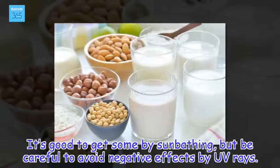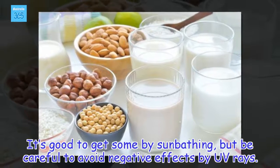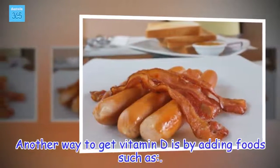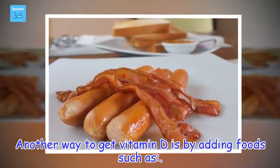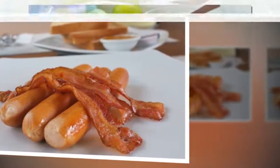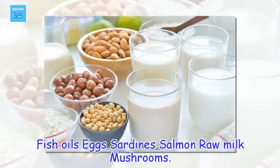It's good to get some by sunbathing, but be careful to avoid negative effects by UV rays. Another way to get vitamin D is by adding foods such as fish oils, eggs, sardines, salmon, raw milk, mushrooms.